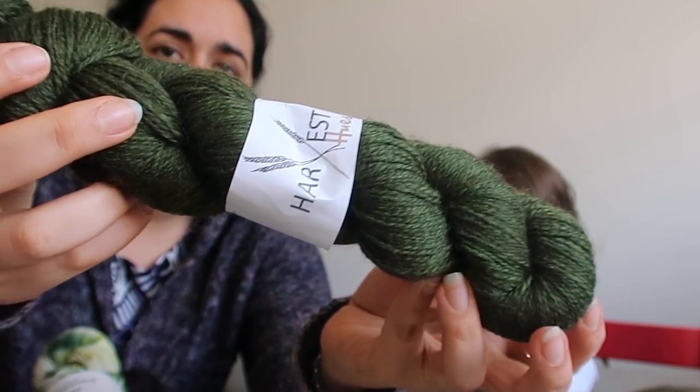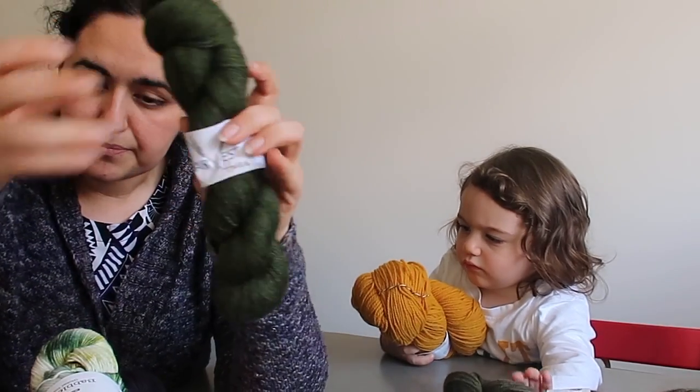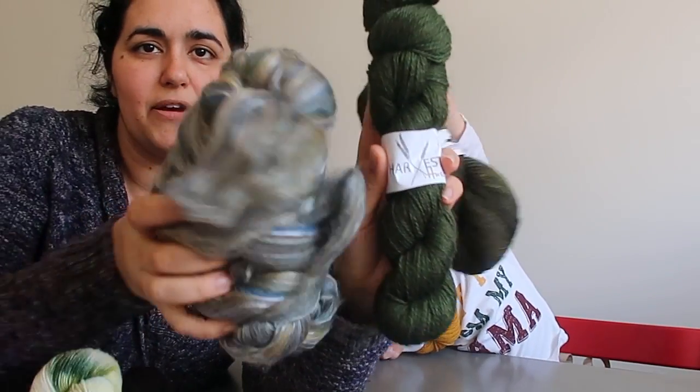It's 65% merino, 35% Zwartbles. And I got this to go with this fibre.